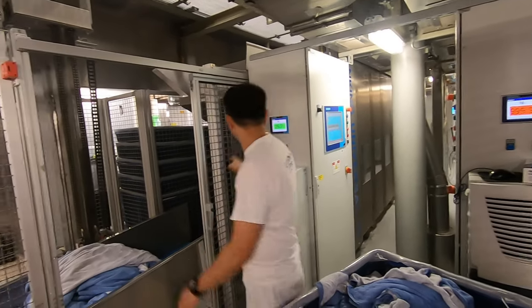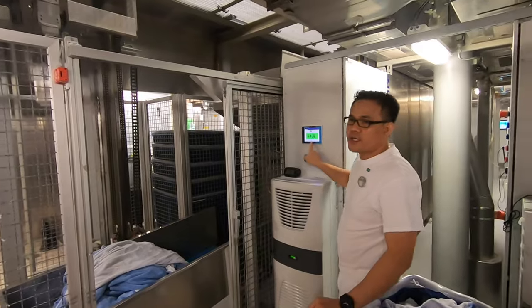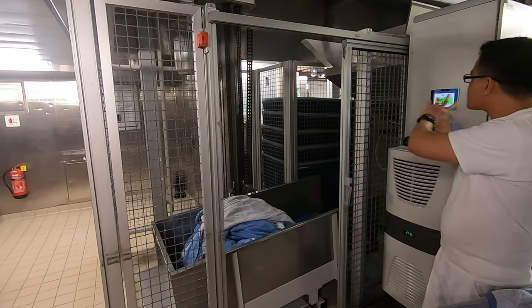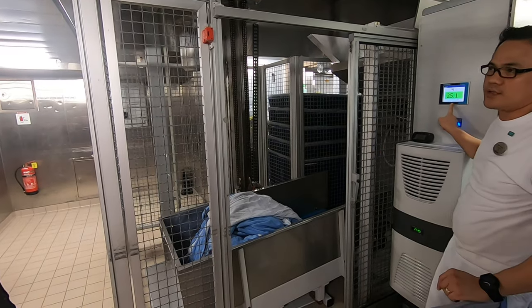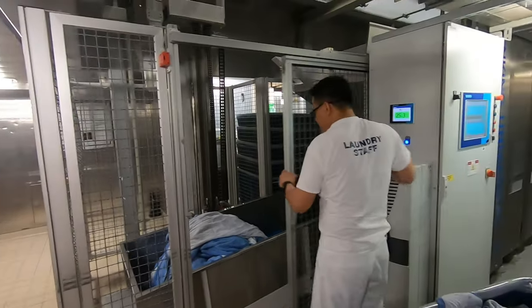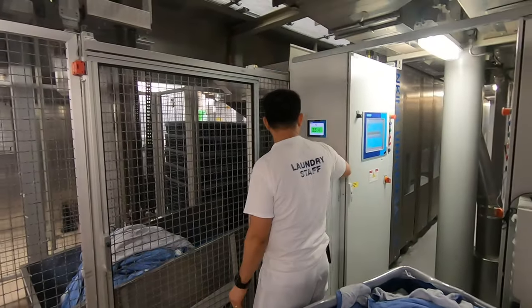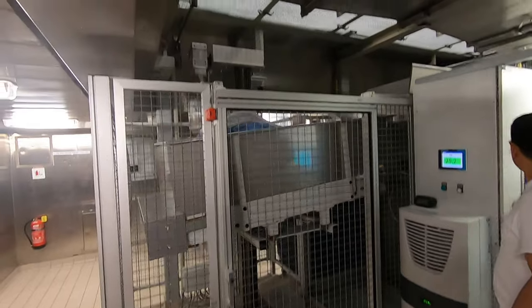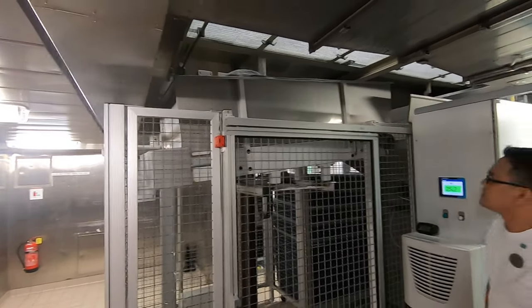For example, this one, as you can see, there is a small monitor in here. This one is the weighing scale for what you're loading. Actually, the maximum loading for this one is 25 kilos, minimum of 15 kilos. So this one is 25. They just close it at the side only, and then the conveyor goes up. And that's the time they get started.